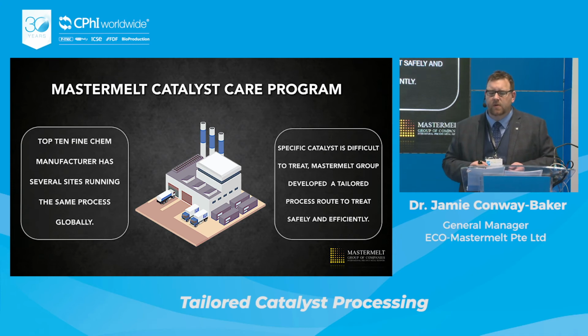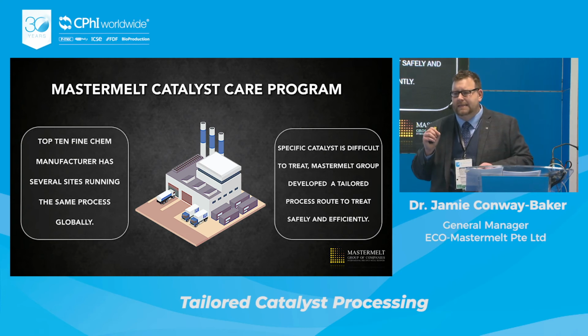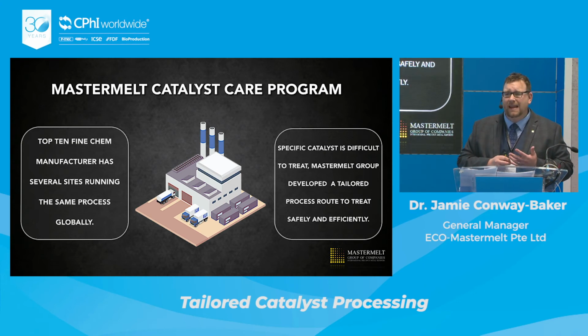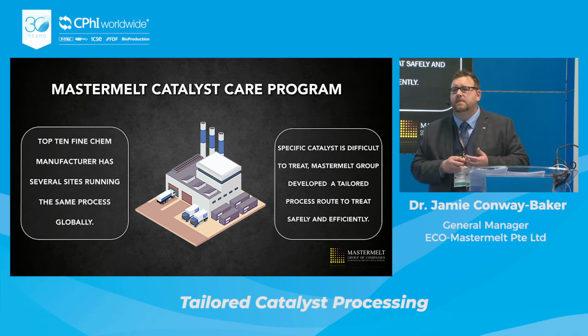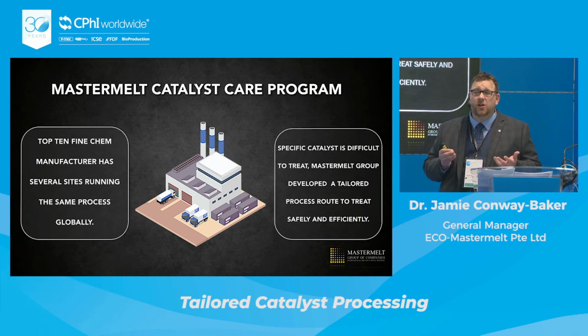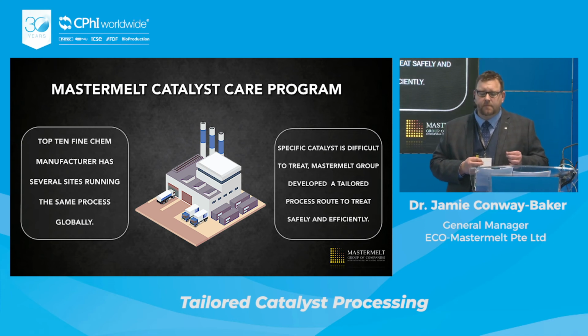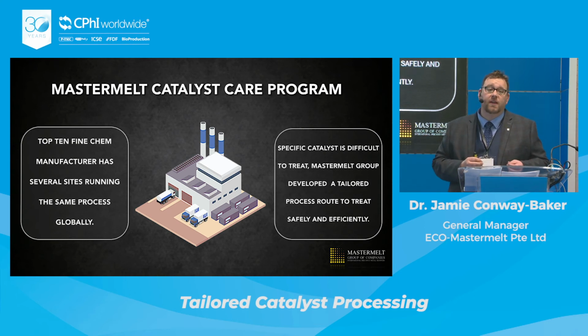This particular customer was a top 10 Pharma Fine Chem customer who ran the same process at a number of different sites globally. The spent catalyst from this process was extremely hazardous and offered a number of safety issues in processing. This led to a number of refiners to turn it down because they just couldn't process the material. So we were able to develop a process that was not only safe, but it also gave them an increase in recovery from what they had before.